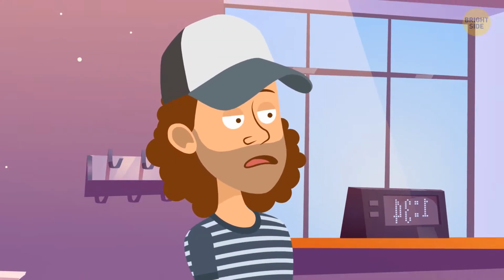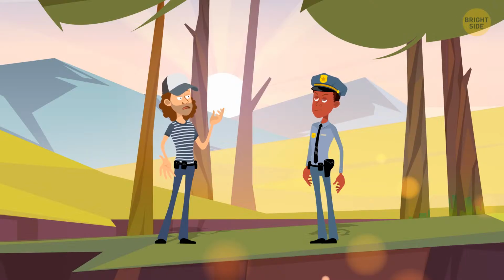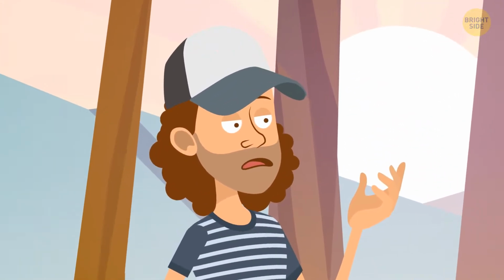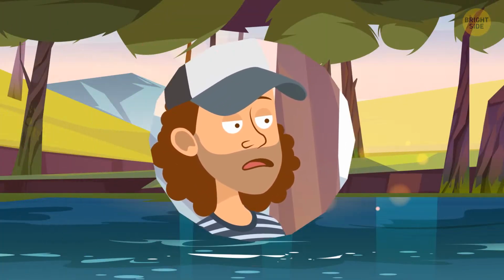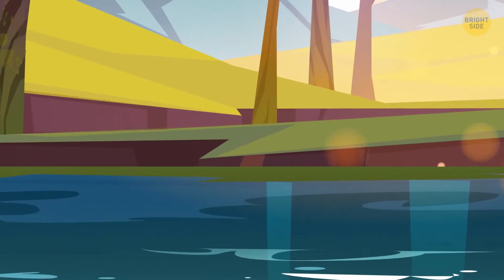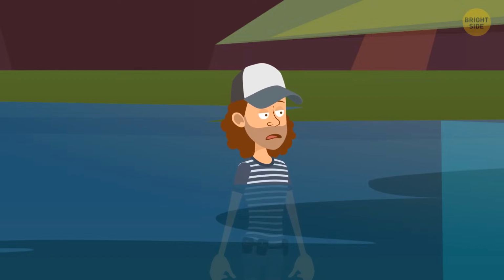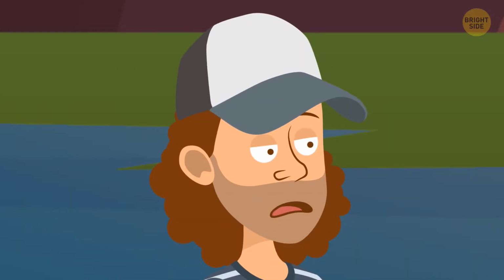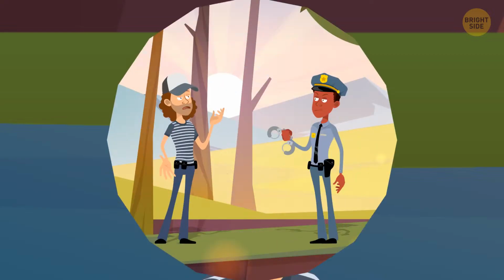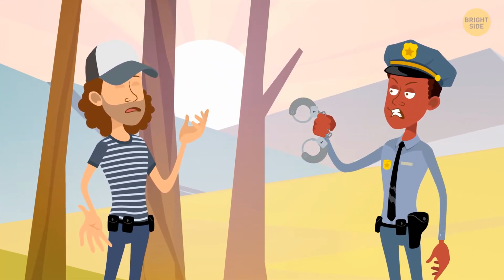Mike came to the police station and claimed that he just had a car accident. A police officer accompanied Mike to the riverbank where the accident had happened. Mike told him that he had lost control while driving and the car had fallen into the river. Mike managed to get out of it and swim to the surface, but the car was gone. Now, he needed to write a report to his insurance company. The officer listened to Mike's story and detained him. Why?